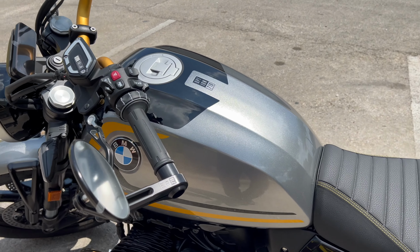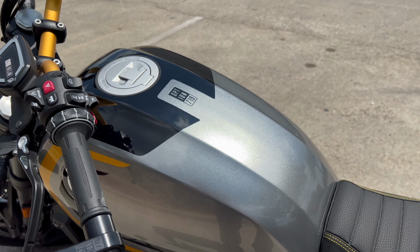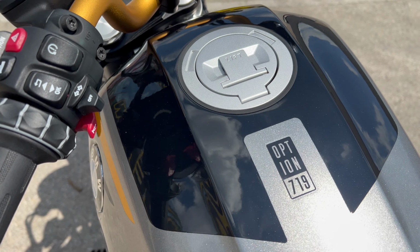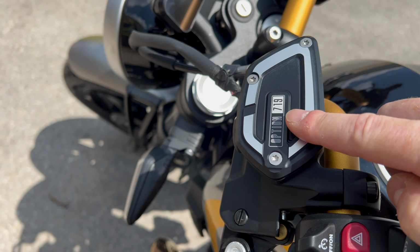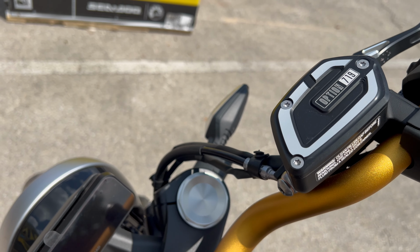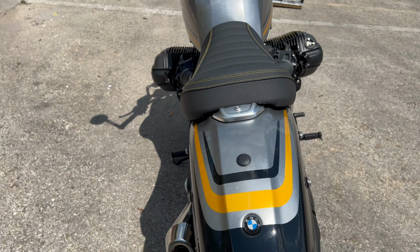Here in the sun, you can see all that. Hopefully you can see all that flake in there. It's really nice. And the option 719 badging, as well as on the brake, clutch and brake reservoirs. Really cool looking bike. Let's take a look at the front end here.